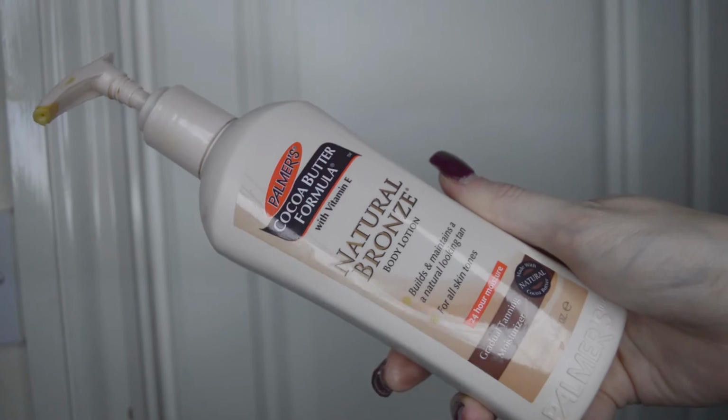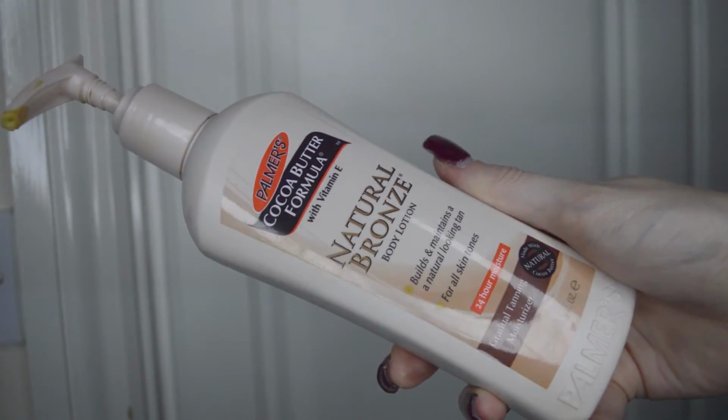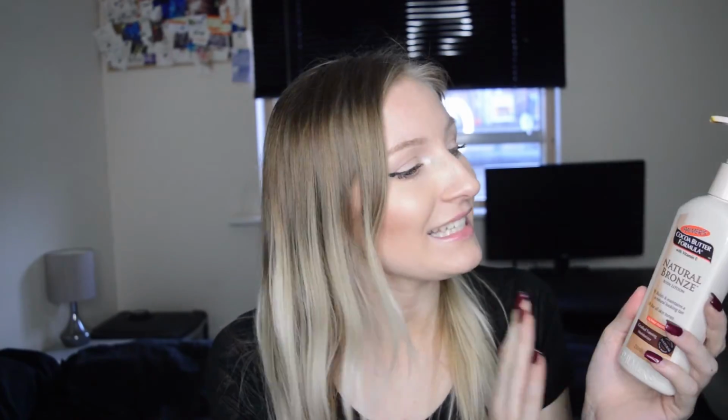So there's 2 of them. This is one of the tanners that I've been using recently. This is the original cocoa butter, but with a gradual tan inside. This is the product that I was wearing in my previous 2 videos where I was nice and tanned. And what I like about this is that it is very natural and very easy to use, plus provides benefits for your skin. I was a massive fan of the original Palmer's cocoa butter even without natural tan. So when I saw this I was very intrigued to try it out, and I've been really loving it.